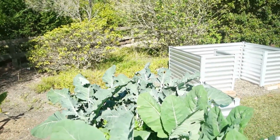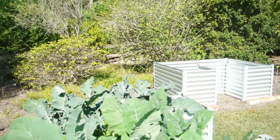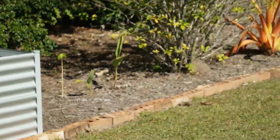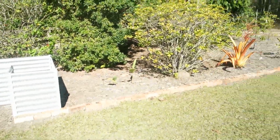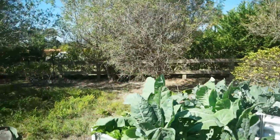Not ready for planting the dwarf Nathan. Wait for that seedling to pop up. What's going on over here? It's papaya. Starfruit looking pretty shit. We'll hit this whole section here with mulch. That'll make him happy again.